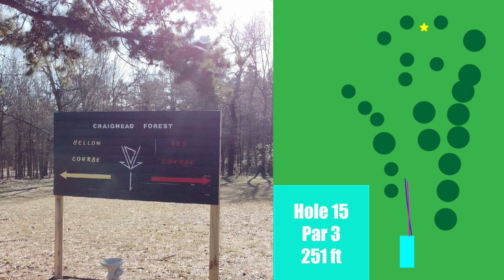Hole 15, par 3, 251. You've got a skinny straight gap. You can just throw right up to the basket, or you can try to do like a little Anheuser flex shot, and both work just fine.